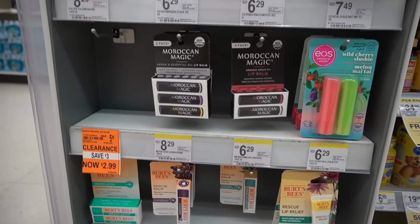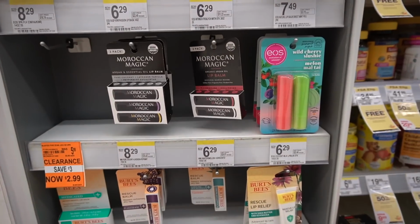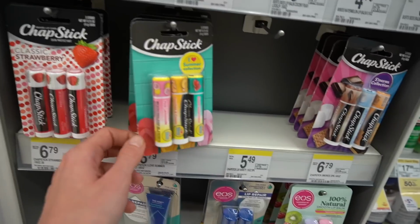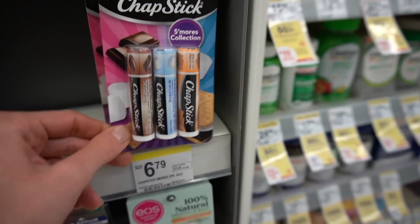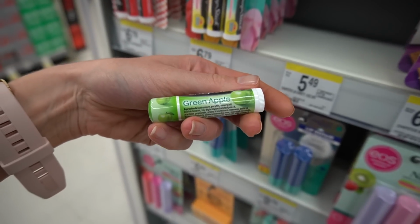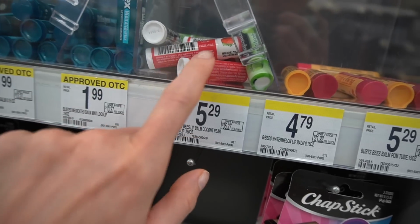$6.29 for those 2 tubes of lip smacking goodness. Speaking of which, if you're going to go flavored, go all the way. Peaches and cream, s'mores, milk chocolate. Those look like fun. Chapstick also has a green apple flavor. That's new, as opposed to their classic strawberry.